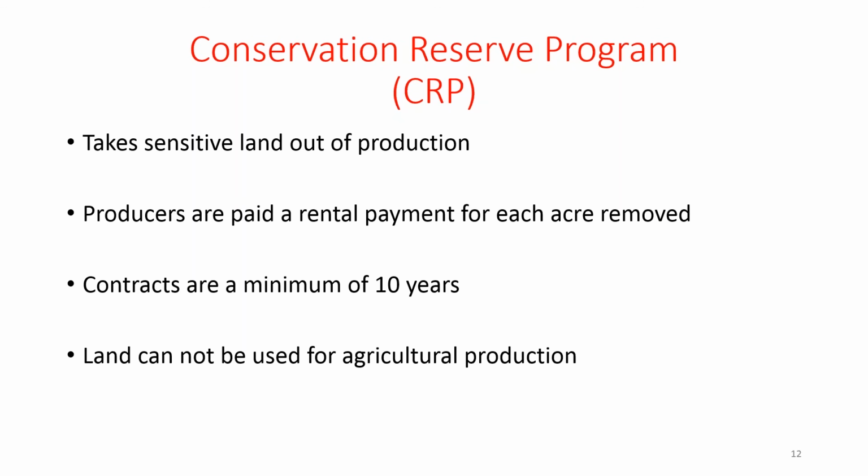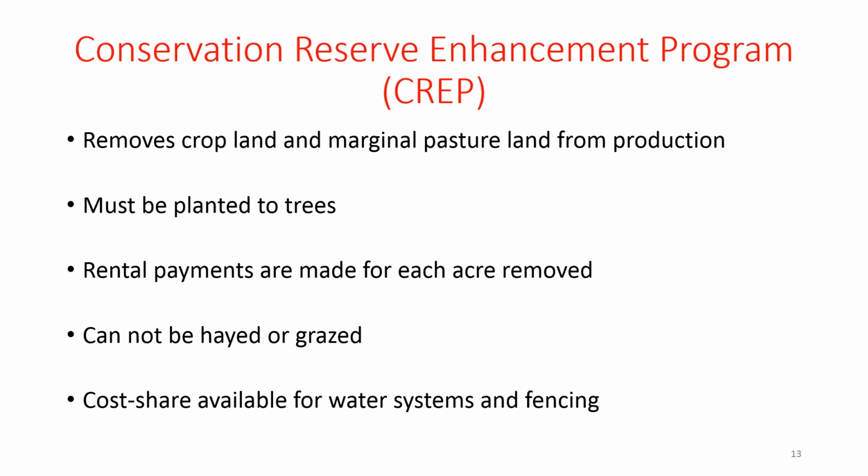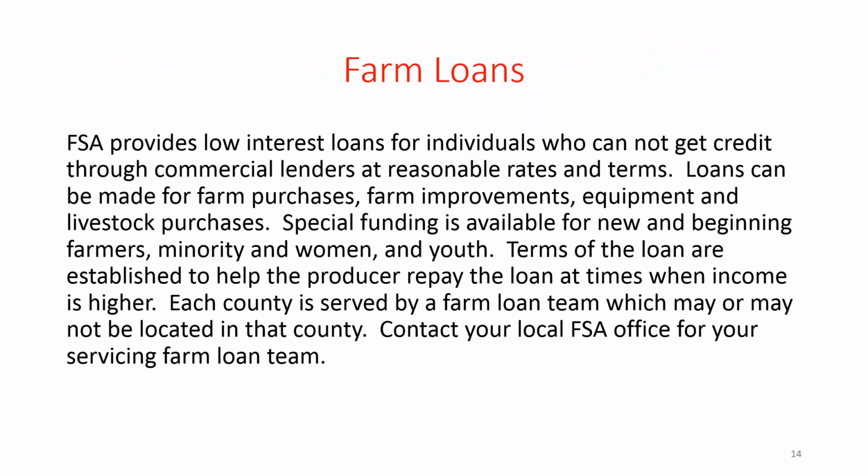Some conservation programs: the Conservation Reserve Program, CRP, and the Conservation Reserve Enhancement Program. CRP takes sensitive land out of production. You start talking to people in the mountains around here, they do not want to take their land out of production. So there again, you can see where that would not be very popular. But it's available to them if they would want to do it. They're paid a rental rate for each acre removed. Contracts are a minimum of 10 years, and the land cannot be used for agricultural production, meaning it has to be taken out.